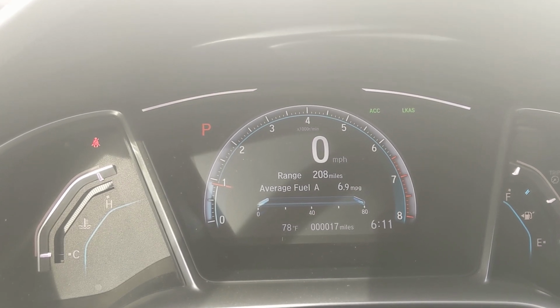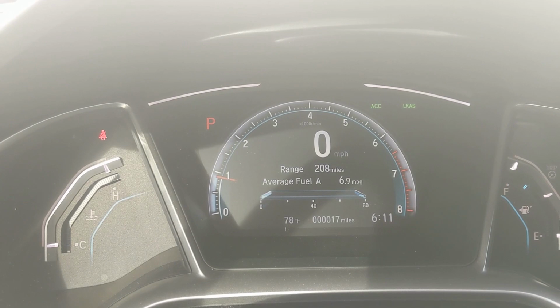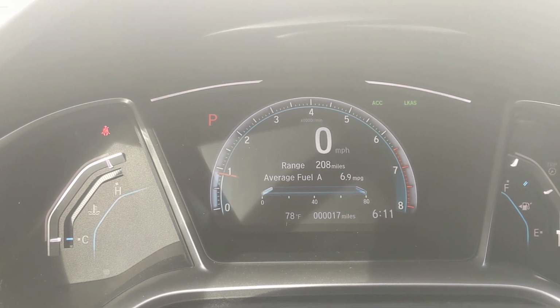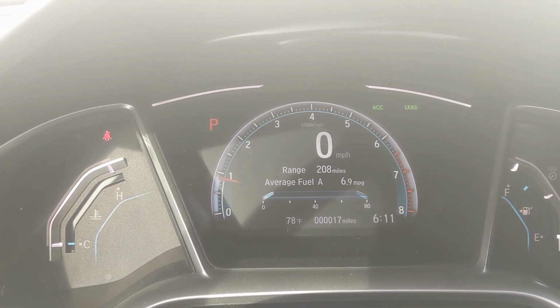So that's how many miles you have on this tank of gas. And then this bar is actually your instantaneous gas mileage. So that'll bounce around as you're driving. What it's letting you know is if you keep that exact same driving habits, that exact same speed, you should get about that exact gas mileage, right? So that's what that is, in case you've ever seen it come on and you're going, what is this? What am I seeing here?